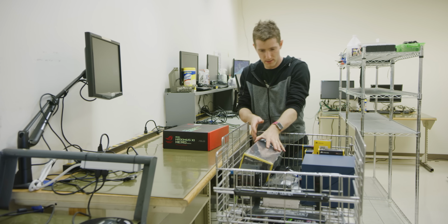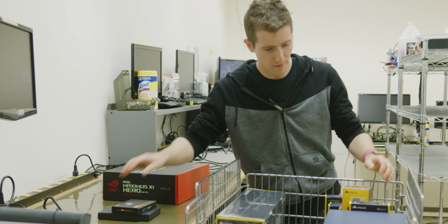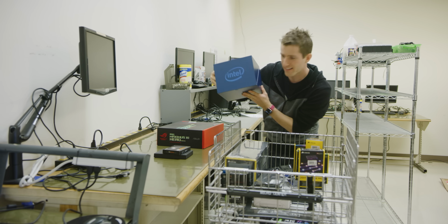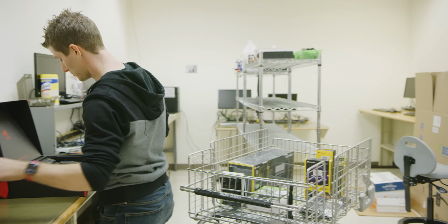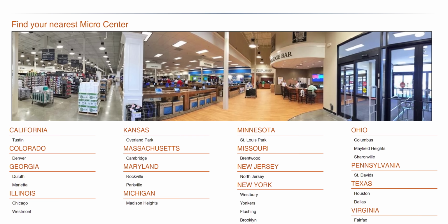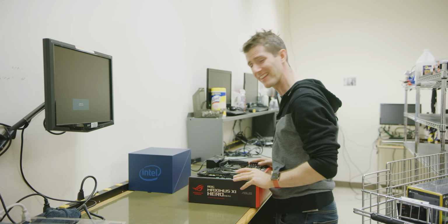All right, so let's get everything we need loaded up here. RAM, NVMe SSD, secret sauce. I gotta say, man, they have an awesome tech room here. This place is absolutely incredible. I've complained before about how America gets all the cool stuff, but they have 25 of these Micro Center locations, and I don't think in the entire country we have a single store that is anything like this.